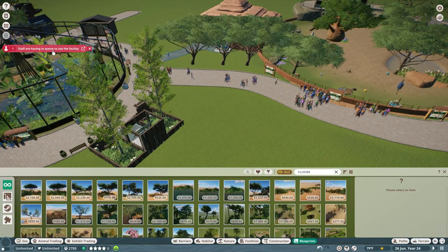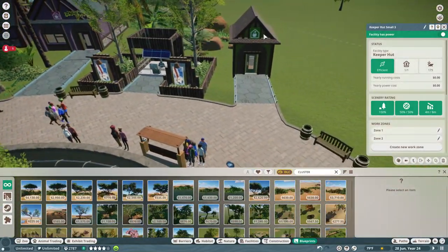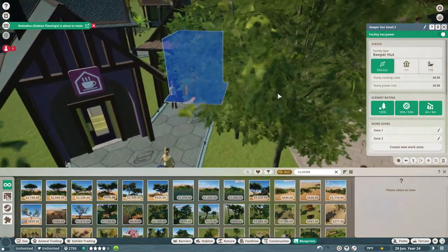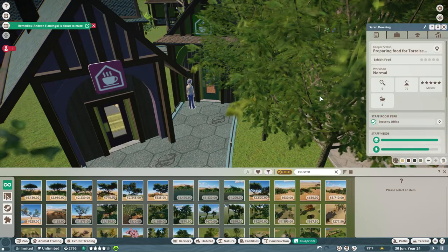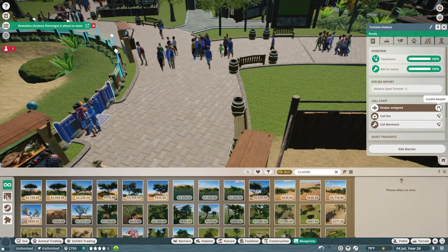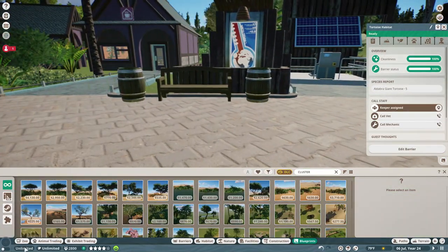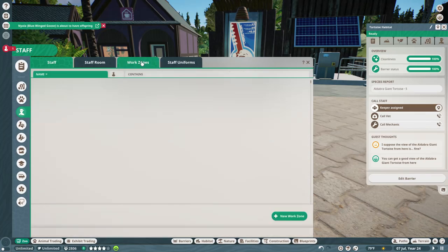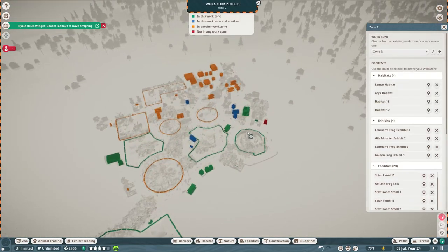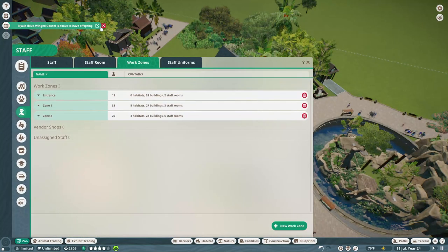Whoops. God, there's another one over here. Come on. Hey, you know what? I've got another one over here. It's part of the same work zone, isn't it? Okay, well, it is now. Now let's see if one of you can figure it out. I gotta tell you, the AI is not very smart in this game.